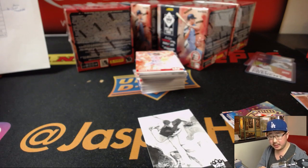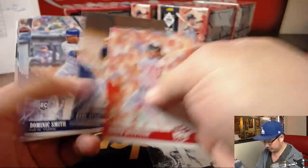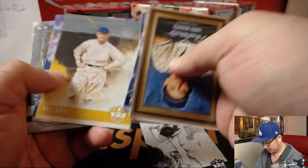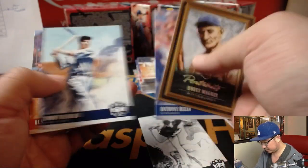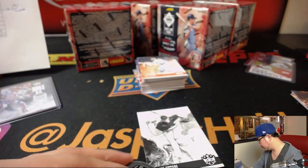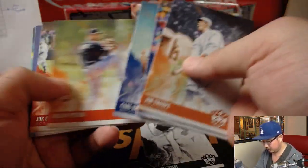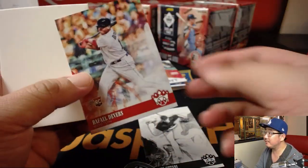Going to, I think, Jeremy Tillman with the Phillies. There you go, Jeremy. Francisco Mejia, red frame. Joe Jackson. Honus Wagner. I'm sorry, Miss Jackson. Ooh, I am for real. Carl Farrillo, the Dodgers. Rafael Devers.